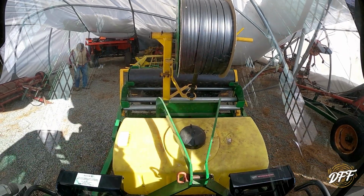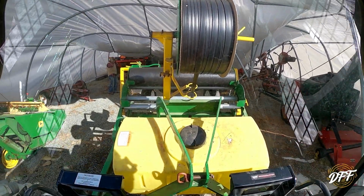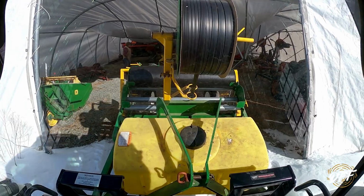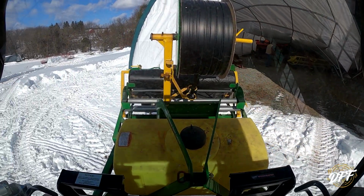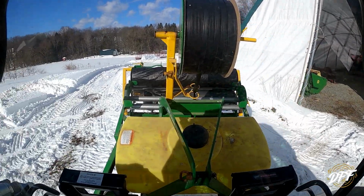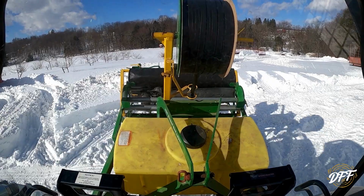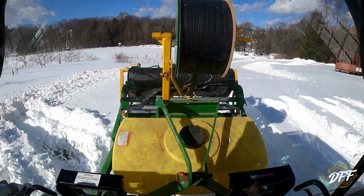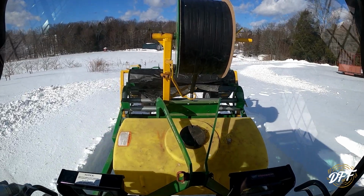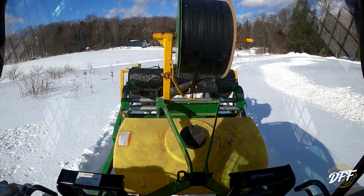Okay, I got the pins so they're not going to fall off, and we're going to take this down to the greenhouse, or high tunnel, whatever we call it, a greenhouse. It's technically more of a high tunnel. We're going to take this down there where we had some strawberries that got flooded out, and that's where we're putting some of the equipment just to keep some of the snow off of it.